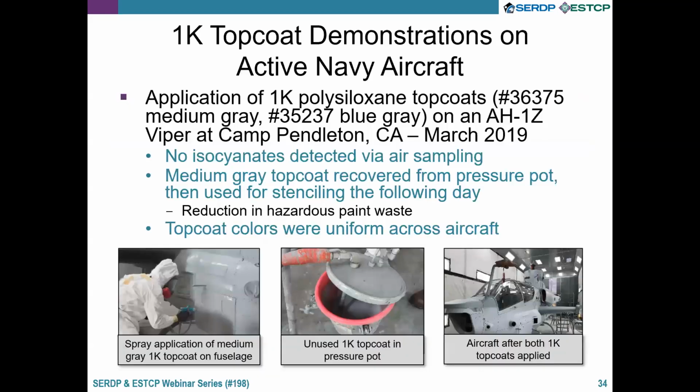Okay, so then eventually, once we demonstrated that the top coat meets all the laboratory requirements, we moved on to doing demonstrations on aircraft. And so our first demonstration was an application on an AH-1Z Viper at Camp Pendleton in California. This was in March of 2019. And to do this demonstration, NCP Coatings produced 2 different colors of the single component polysiloxane top coat. One was a 36375 medium gray. The other was a 35237 blue gray.